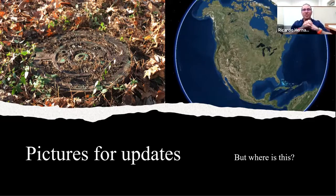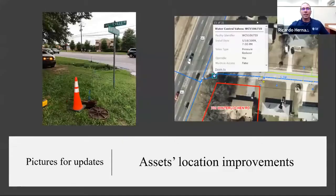So we started asking for better pictures. Hey, can you step back a little bit more so I can see a better picture of this location? Because I don't know what you're trying to tell me with this picture. And they got better. You know, now we're talking. Now we can see, oh, look, that's Fayetteville Street and that intersection. The manhole is located on the grass.